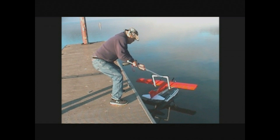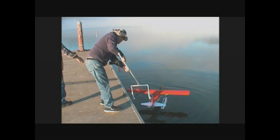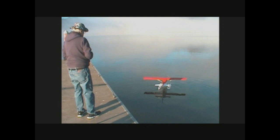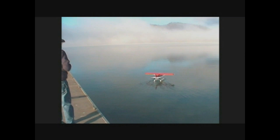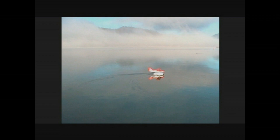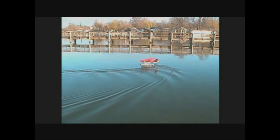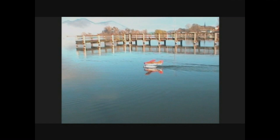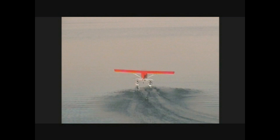Okay, pilot setting airplane in the water. Taxi test, make sure everything works. I'm ready. And she's flying, all right.